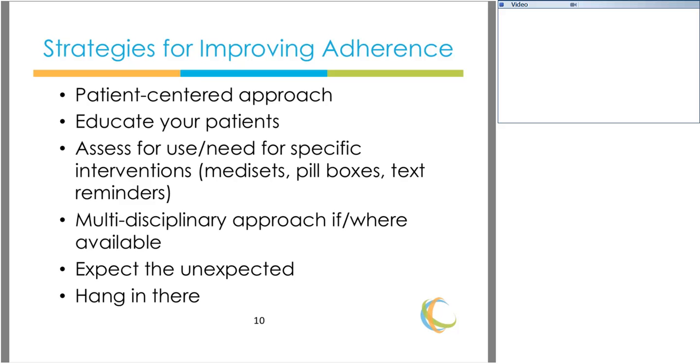I don't want you to come into clinic 2 weeks after you lost your medications and have you say, well, I just stopped taking them because I left them on the bus and I didn't want to bother anybody. So always teach your patients to expect the unexpected and give them a resource that they can follow if something like that happens.